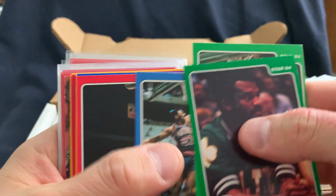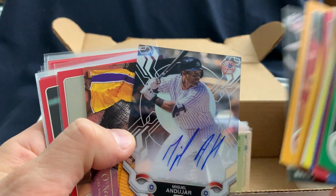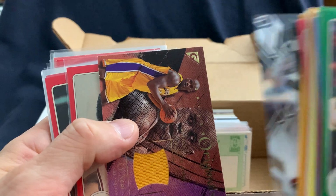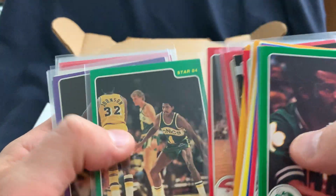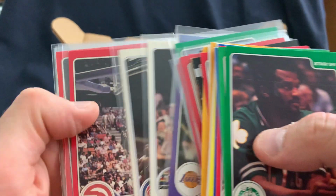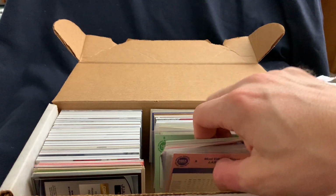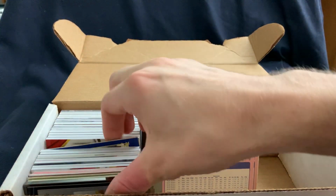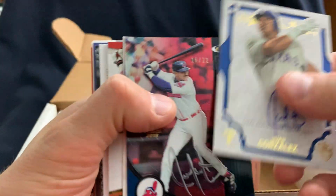And then you can also use a credit. You send a bunch of smaller items in, and even if you're just a collector, use a credit to buy higher priced items, because you can get some deals on there. You can find some stuff on sale or send people offers. I got a bunch of Juan Gonzalez autographs.